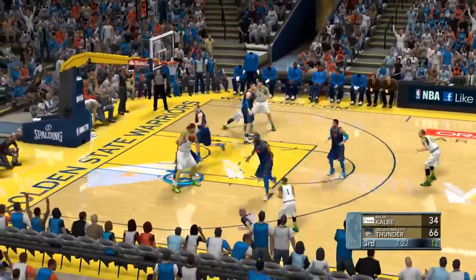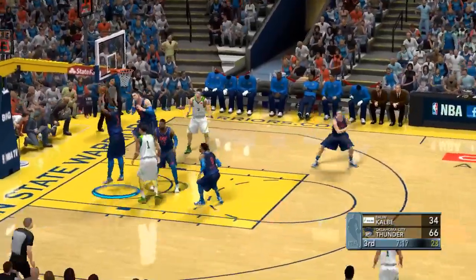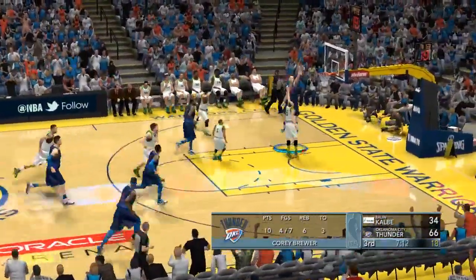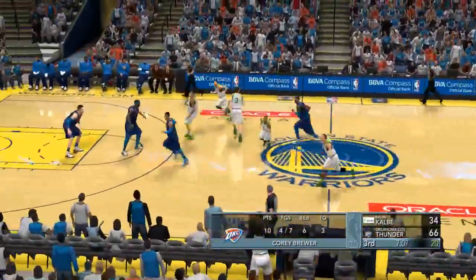Well, we're into the third quarter. Just over 2.5 minutes played. Here's Tyler. Cannot hit. Excellent D there from George. Here's Thompson. Can't hit. 4 for 5 so far. That's their first miss of the second half.